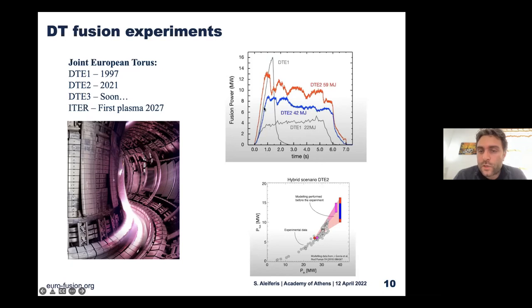We got two pulses. One was very short, but with very high fusion power, and the other was long enough, reaching the limits of the machine, because the machine is not superconducting, it's made out of copper, so we cannot have very long pulses. And in the recent campaign, and this is from the press release we had recently, we actually managed to have a higher fusion yield.